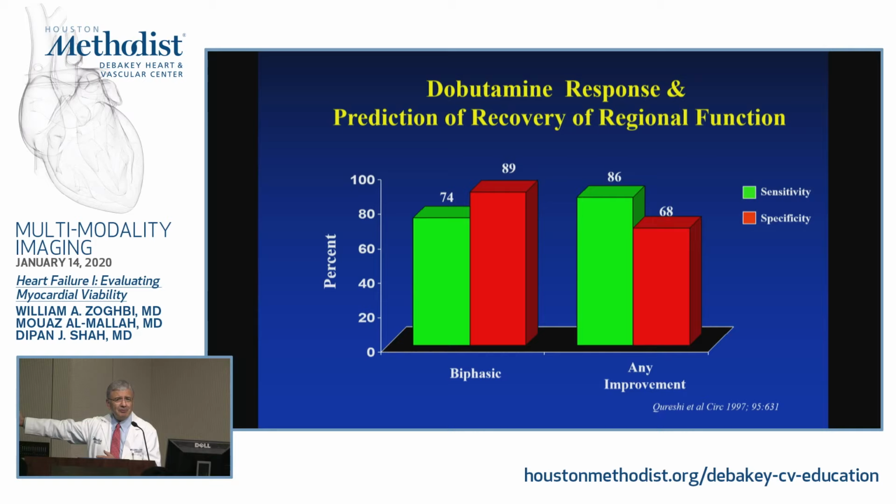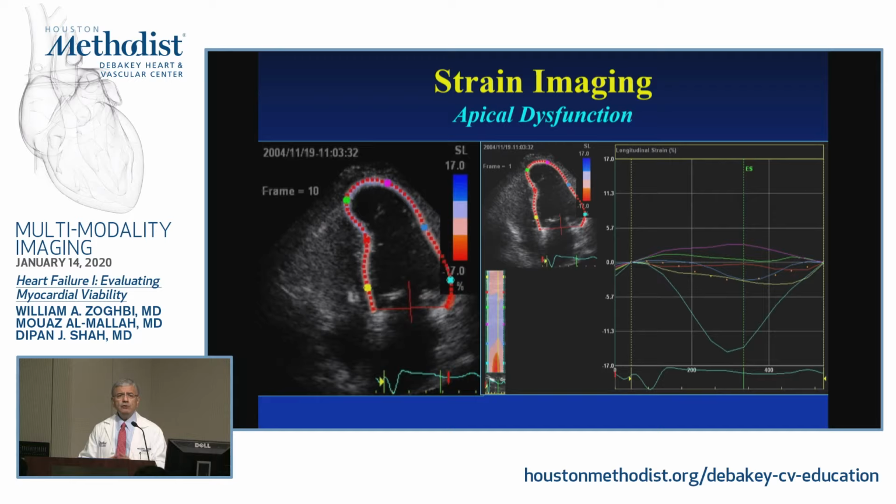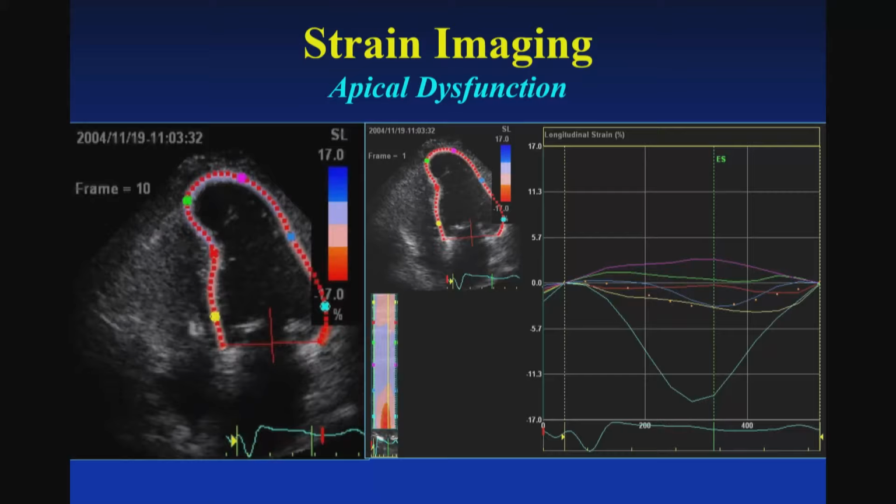Well, under stress situations. What can you do with quantitative? All the others are qualitative. You look at the quad screen and say, oh, yes, there is an improvement, there is worsening, et cetera. You could use strain, and to tell you the truth, it has not taken off like wildfire. People have published on it. Probably among the best publications was from Dr. Marwick when he was at Cleveland Clinic.